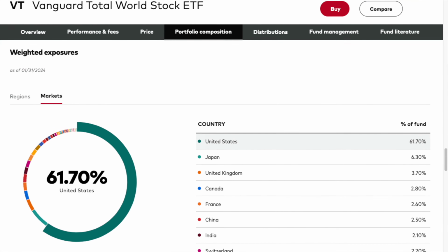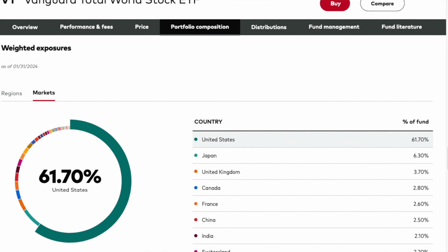Now with VT, you still lean toward the US markets with 61.7% of the fund investing in the United States, and the next largest country would be Japan at 6.3%. Personally, I would just keep VTI and VXUS and just track the performance of the US-based ETF and the rest of the world separately. But for anyone who would rather have the biggest companies around the world in one fund, then VT would be something to look into.